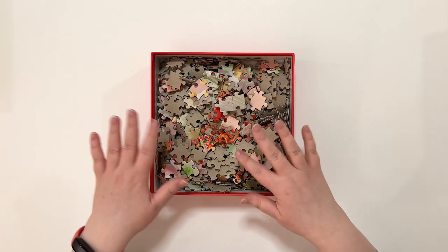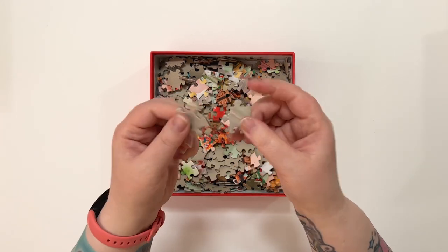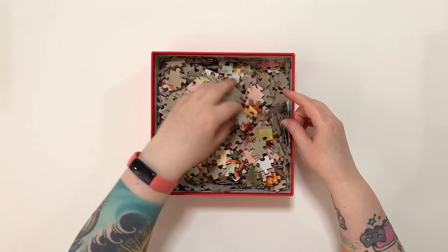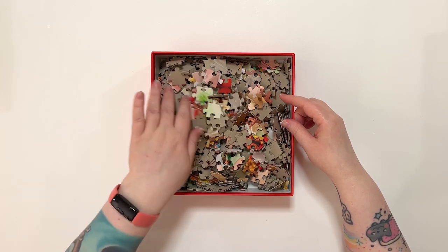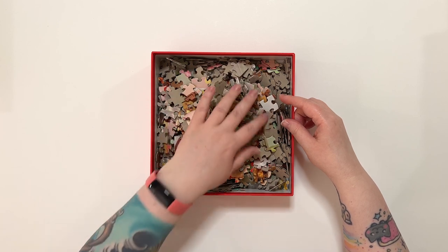But yeah, looking at the pieces, there are a few, like the other puzzle, that are stuck together, but not really stuck. They have been cut through, so there's no damage or any issues there. They just want to hang out with their puzzle piece friends, I guess. So yeah, nothing that really bothers me about that.